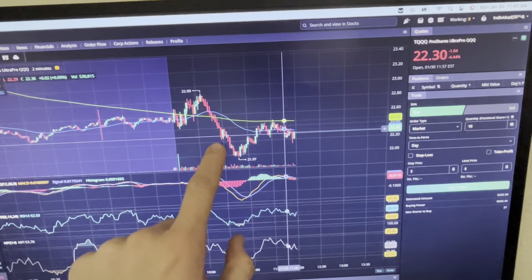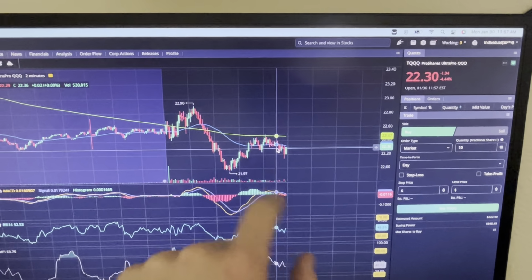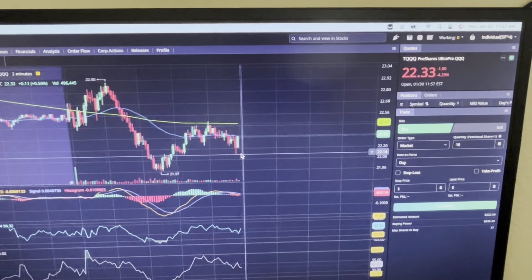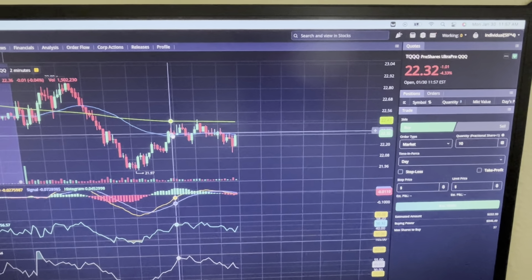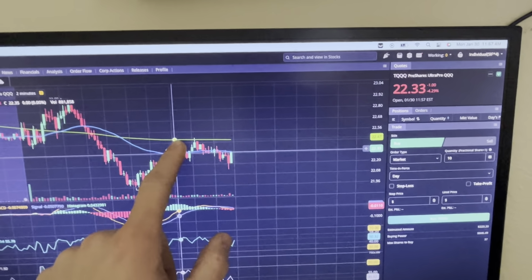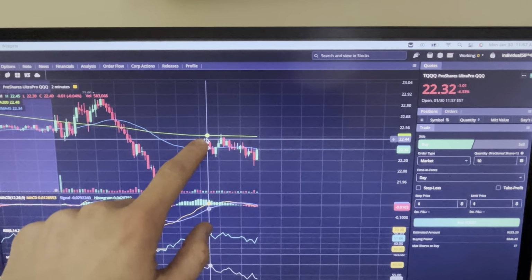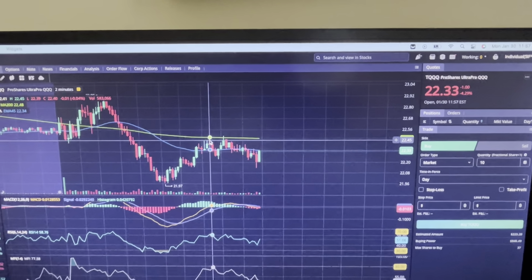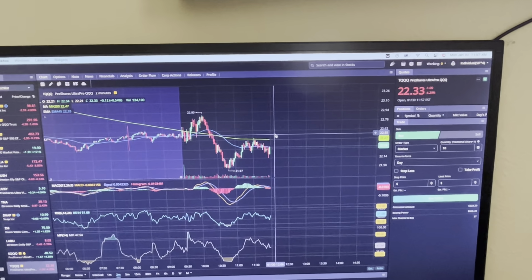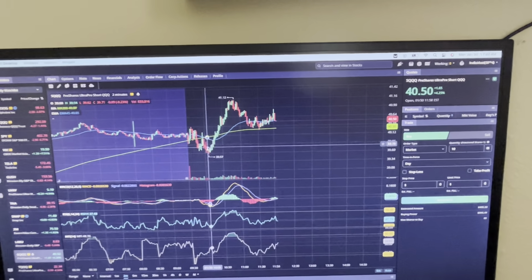We can see SQQQ had this rally, which means TQQQ went down, right? We reversed here on TQQQ, and I caught a little bit of this trade. It was this break above this EMA. So we broke above this EMA, we retested it, and I got in around here. And it was just a quick little move up. I sold pretty early, right before we got close to the downtrending moving average. So I sold out of that, made a little bit of profit there. The main bulk of my profit was off of this SQQQ move.